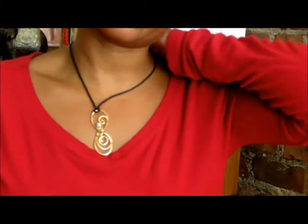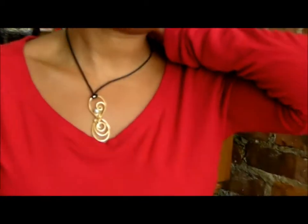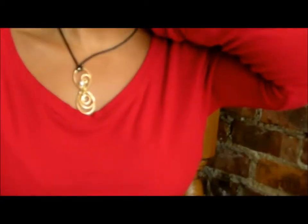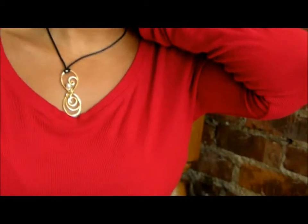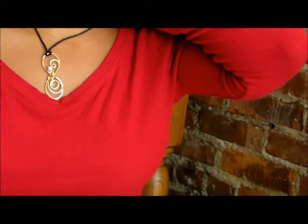It is. It's definitely one-of-a-kind pieces. And who can you envision wearing something like that? I think it's a really pretty piece. I think it's timeless, and it can be worn by anyone of any age. And it's true, very unisex, which is another thing that I love about your wire pieces.